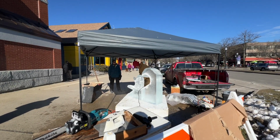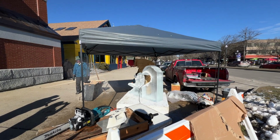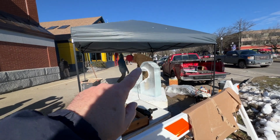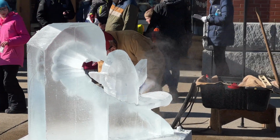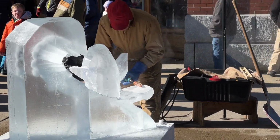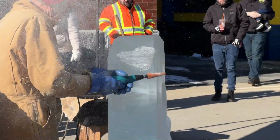Now the sculpture outside of Margarita's here. I'll bet you this is going to be a surfer. Yeah, that looks like a wave, and a guy with maybe a surfboard. Of course, as I moved around to get a picture of him, he moved back to the other side. Temperatures come up to about 32, I think.